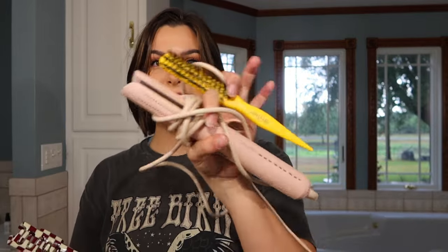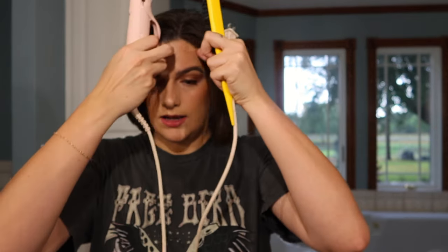All right, so all you're gonna need is a teasing brush, a hair clip, and this baby right here. I am not a hair person. I'm not a makeup person. This is what I do that doesn't take me long, and it's how I've been doing my short mom hair.